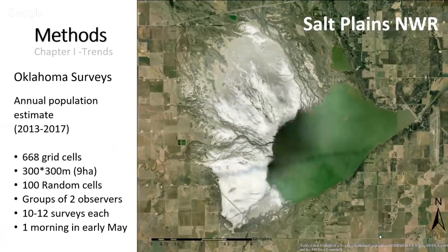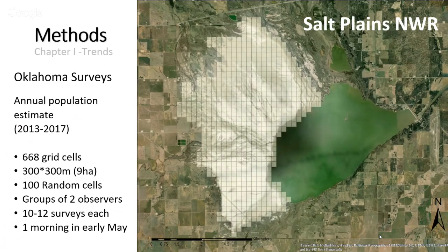At Oklahoma, again, there are 2 different kinds of surveys done here. The first I'm going to talk about is these annual population estimate surveys done from 2013 to 2017. So done once a year in that time period. And these were designed by the refuge biologist. And the salt flats, which is where you find snowy plovers, was delineated into these grid cells. There's 668 grid cells total. Each is 300 by 300 meters squared, or 9 hectares.